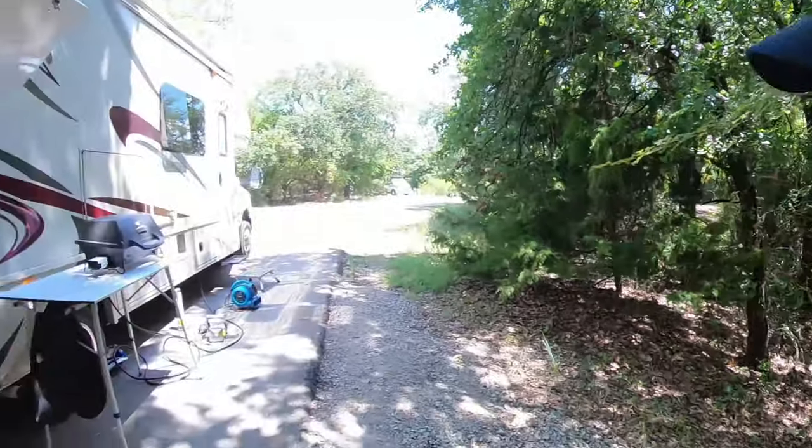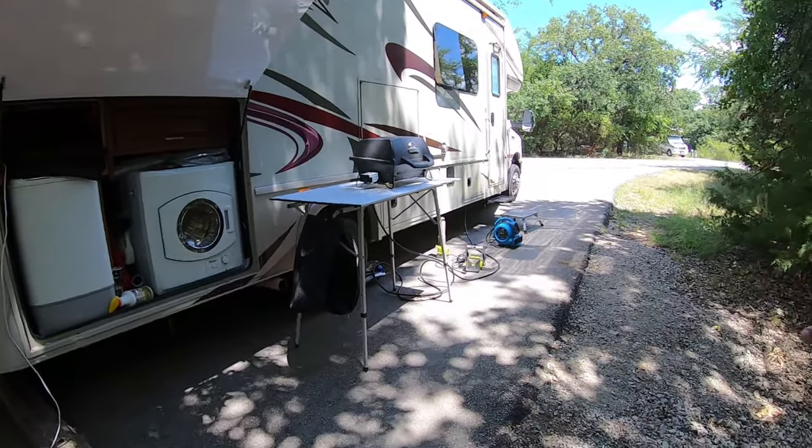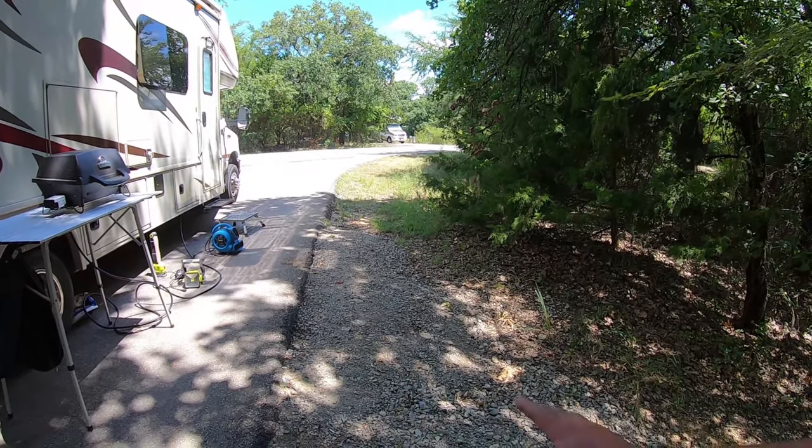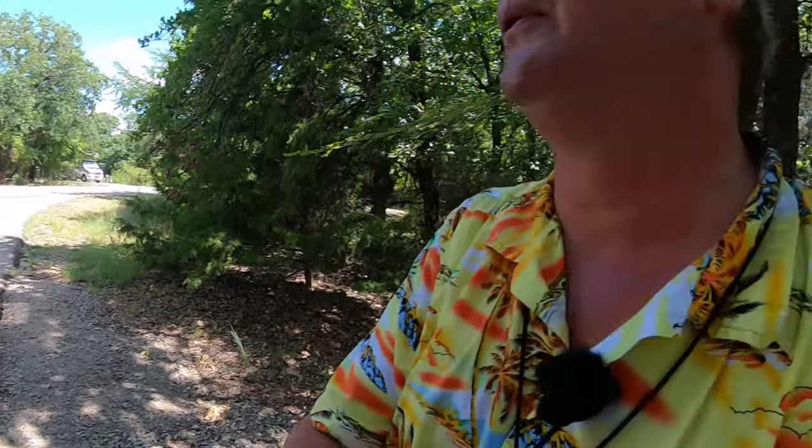There's actually a concrete path, and that's one of the things about this park that excites me. It's one of the newer Texas state parks, and there are concrete paths running all over this park. So we're going to be doing some scooting. We've got a decent area to set up the kitchen out here. It still kind of slopes off, so we've got to be careful when I'm walking around.